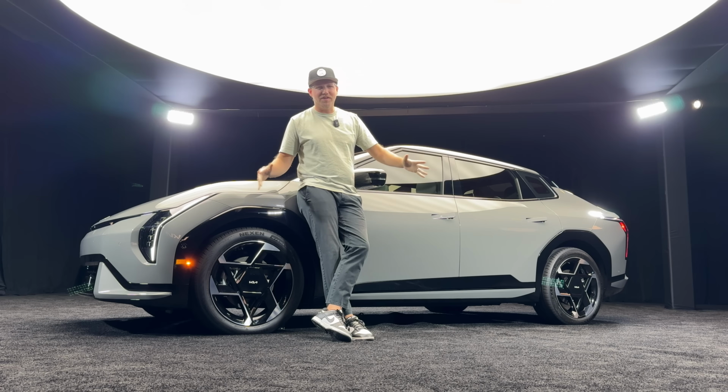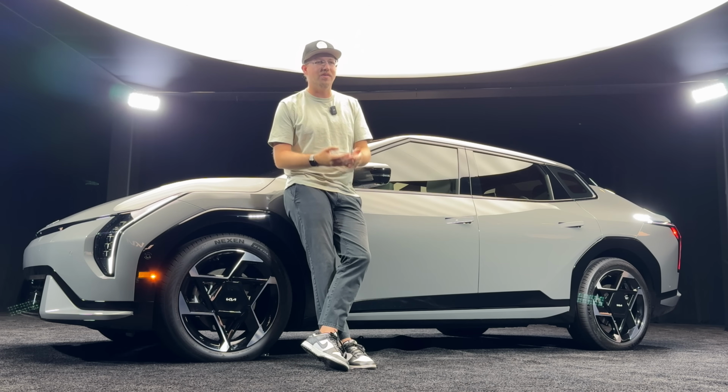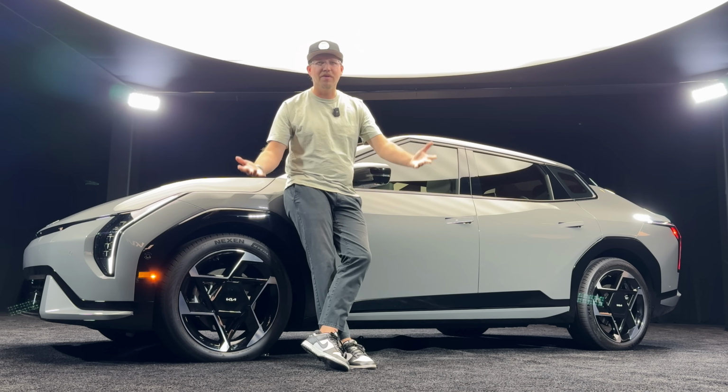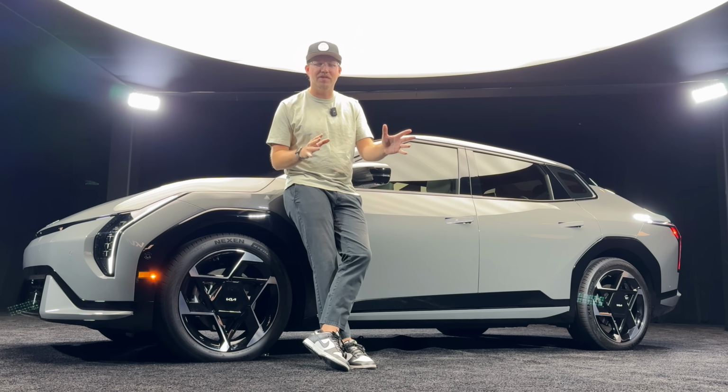So yes, this is built on eGMP, Kia and Hyundai's global modular platform. And eGMP has been praised ever since it came out with the Ioniq 5 and the EV6, now with other electric vehicles. You know, it's ground up for EVs from the beginning, which means there aren't as many compromises as you would find with like a K3 platform that's designed for multiple architectures.